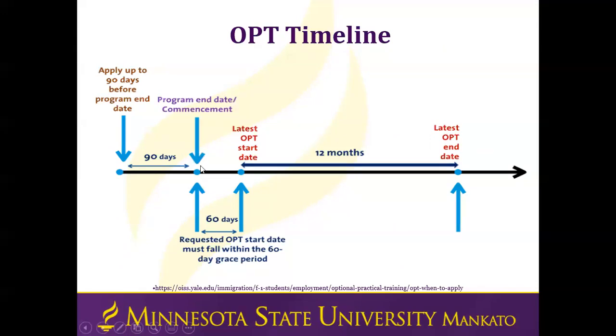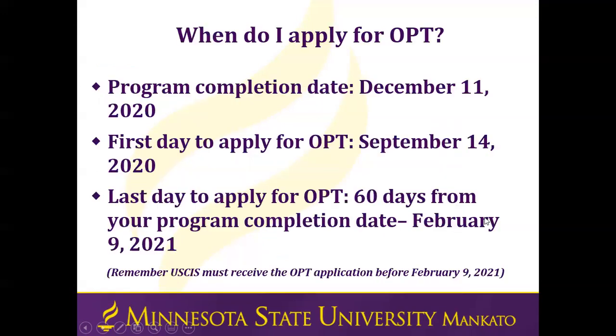So again, visually, this is December 11th, 2020, count back 90 days. Technically, it is September 12th, but the Kearney Center will be closed on Saturday. So that Monday, which I'll talk about in the upcoming slides, we will be processing OPT documents on that date. That's the first day that we will. And 60 days after is also the time frame that you can apply. So visually, this is what you can expect, but this is it in words.